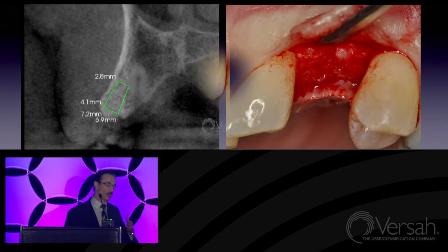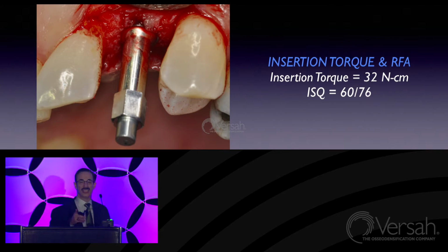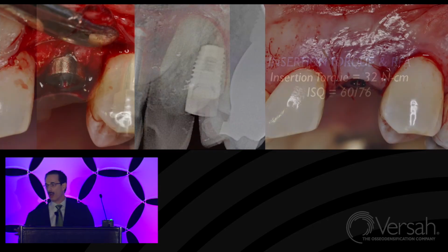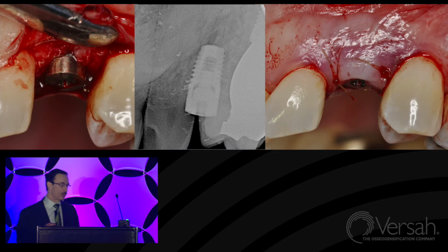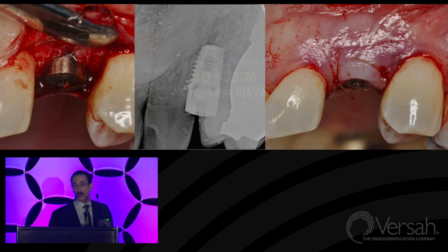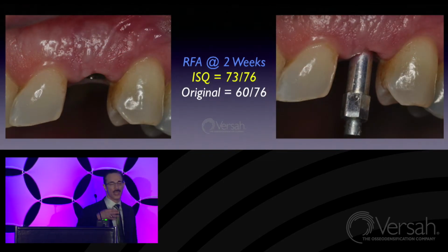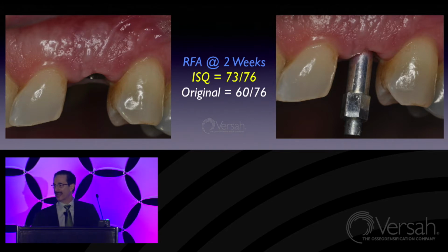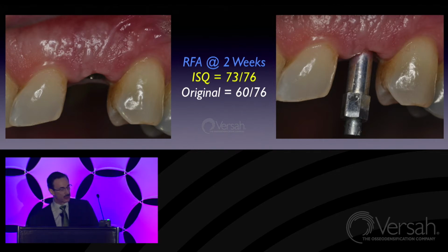So I placed a short implant that you could see had an insertion torque of 32 Newton centimeters and an RFA or ISQ value of 60 in the buccal palatal direction, 76. Now 60 is a little bit lower than what we'd ideally see, but 60 is not a bad number whatsoever, and 76 mesiodistally is very, very high. At 2 weeks, though, when I checked this patient, this was a male in his mid to latter 50s, constantly traveling, wanted to get done like yesterday, didn't have all the time in the world. Caught him during a period where he was doing less travel.